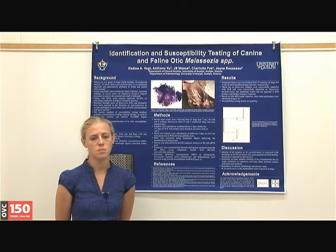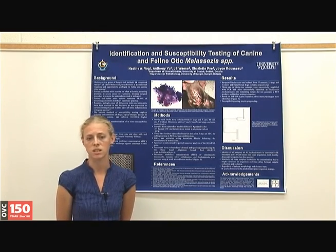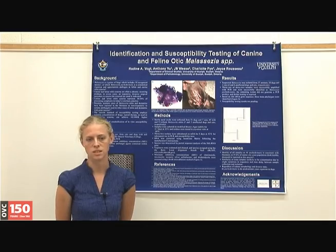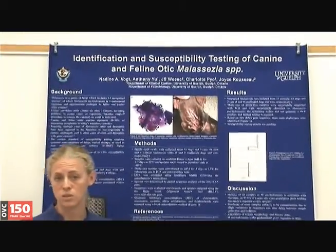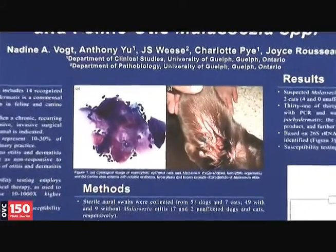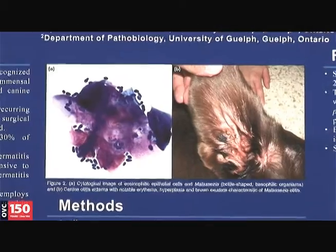So as an opportunistic pathogen, Malassezia is rarely a primary cause of inflammation, but rather it causes problems when epidermal barriers have been disrupted for some other reason, such as food allergies. So here's an image of Malassezia that has been stained and viewed with a microscope. You can see the characteristic bottle-shaped organisms that stain very basophilic.